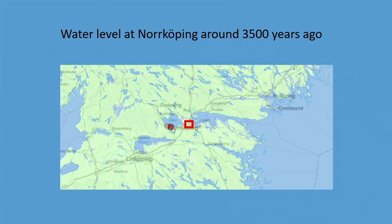Or if you were coming by foot, you were coming here, and you could cross here on the ford and continue further north. So it's two communication lines, one on land and one on the water. So the rock art is really, really concentrated here.